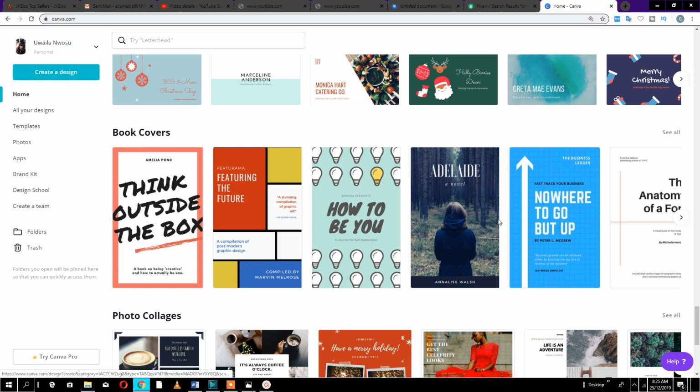Now, if you click on any one of them, it's going to bring more templates that you can actually pick from. It's loading.